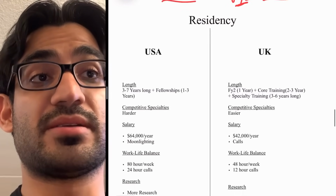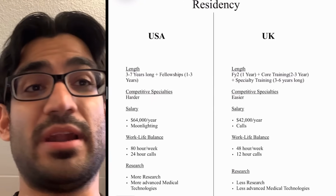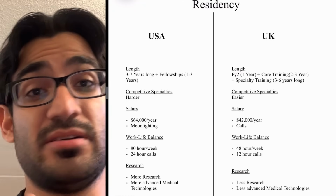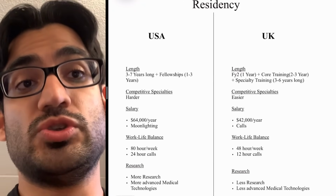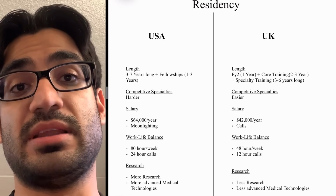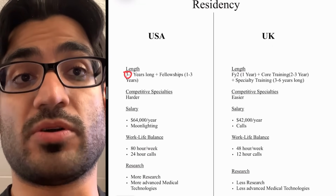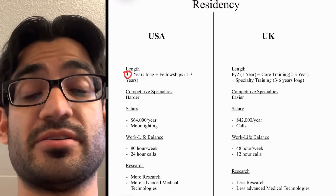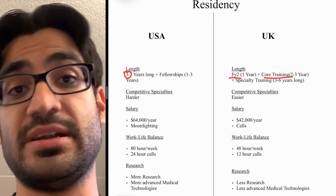Now let's compare residency in the United States versus the UK. First, the training quality in residency for both the US and UK is equivalent. There's no place that is superior or inferior. Let's talk about the length. US residency generally is much shorter. For example, if you want to become an internal medicine physician, it takes about 3 years, while the PLAB pathway takes 4 years, because there's Foundation Year 2, and then you have to do 3 years of core training to become an internal medicine physician.